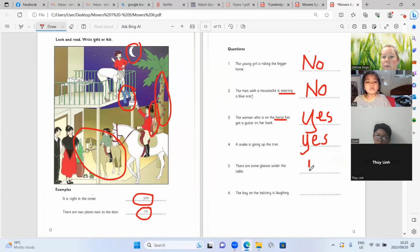No. No. Where are the glasses? They are on top of the table. On top of the table. Okay, the boy on the big club balcony is laughing. Yes.